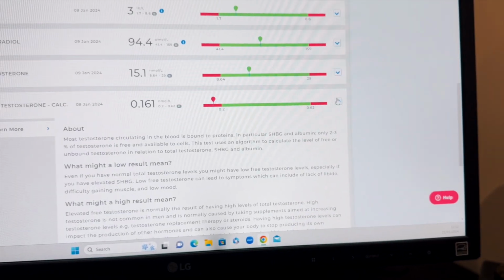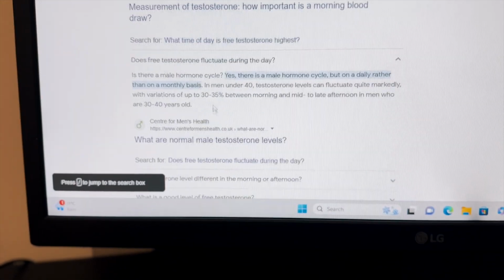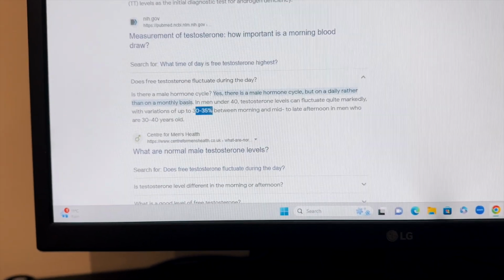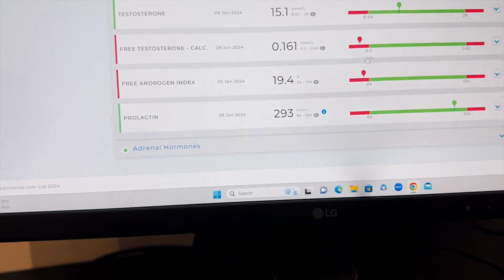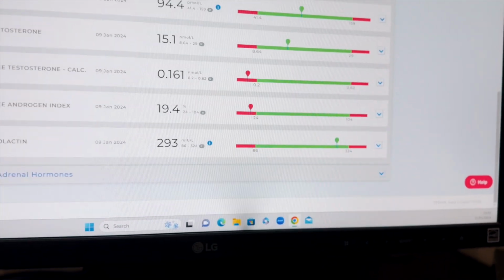What we do need to remember here is I took this test because I'm an idiot. I took this test at around 5:30. You're supposed to take the test in the morning before 10 AM, and I've had a look, and the reason for that is free testosterone levels differ in the morning and in the evening. You can see here variations of up to 30 to 35% between morning and late afternoon, meaning that my morning level would have potentially been 30 to 35% higher in free testosterone than it was in that late afternoon. But that is still low for me. It would have been around the 0.2 if I took it in the morning, according to that percentage anyways.